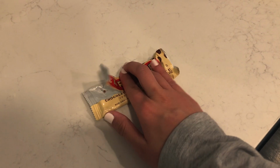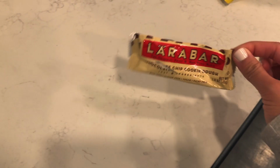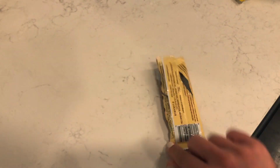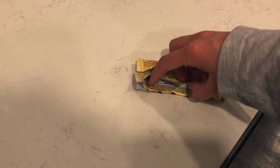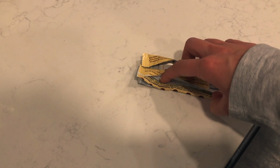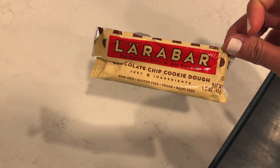And then a Lara bar. This is the chocolate chip cookie dough one. I've had these so many times and they're so good. They're dairy-free, vegan, gluten-free, and non-GMO. These ones have 6 ingredients. Cashews, dates, semi-sweet chocolate chips, unsweetened chocolate, sugar, cocoa butter, vanilla, apple sea salt, vanilla extract. Yum. These are literally so good. Highly recommend. And one of the best vegan bars for sure.